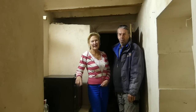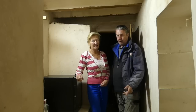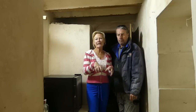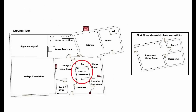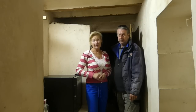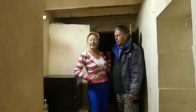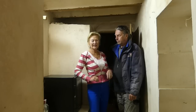If you're wondering why we're spending our time on a bar and the walk-in wardrobe when we've got everything else we could be doing, it's because both of these are in the middle of the house, as you can see from the plan. It means that when we do the rest of the house, we're not going to have to keep going through here, because we've got access through what will be the dining room into the kitchen, and from the lounge we've got our main entrance on the front of the house.